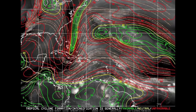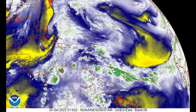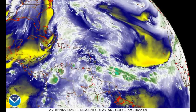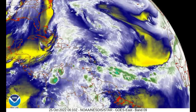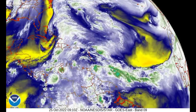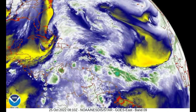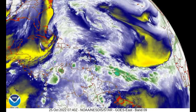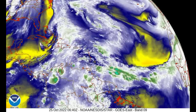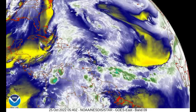And then in terms of the moisture content, this is a water vapor loop, and the yellows indicate dry air. So we are seeing these whites and greens across sections of the central and eastern Caribbean, and that is because of all of the unstable weather there. All that instability is resulting in all of that moisture. And so a moist environment is something that developing tropical cyclones need, because of course all that dry air really helps to inhibit shower and thunderstorm development.